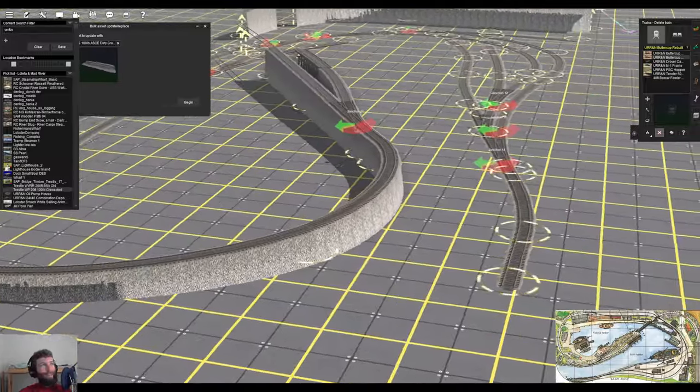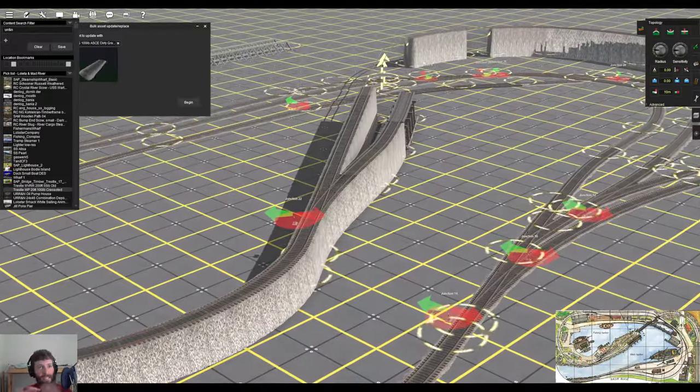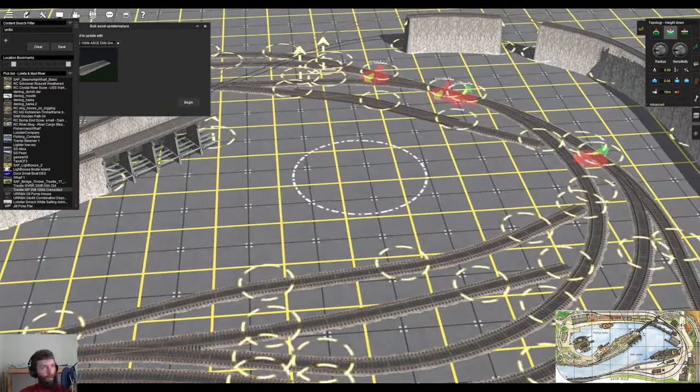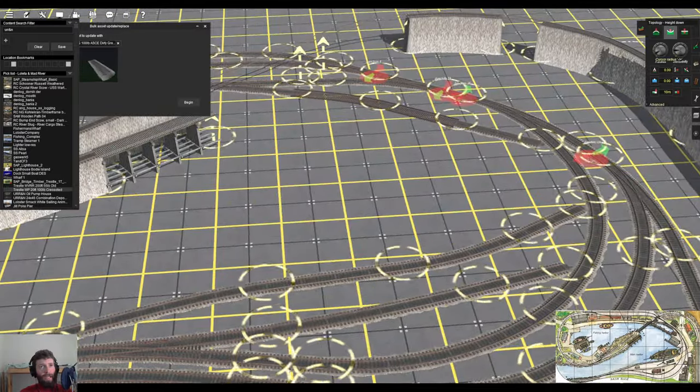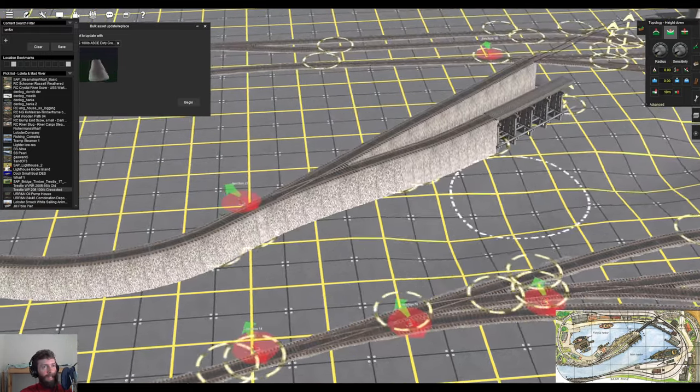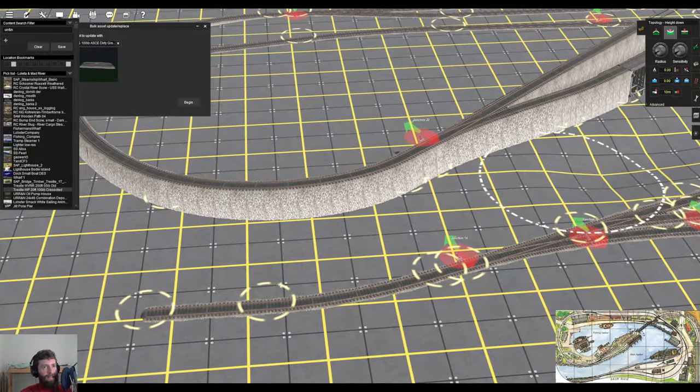What do I want to do? Let's do a little bit of landscaping. Let's just get some basic landscaping in, just to give us a little bit of sense of where we're going. And with that basic landscaping, we're just going to start to mark where the water is going to go and stuff like that. Not getting too precise about it at this stage.